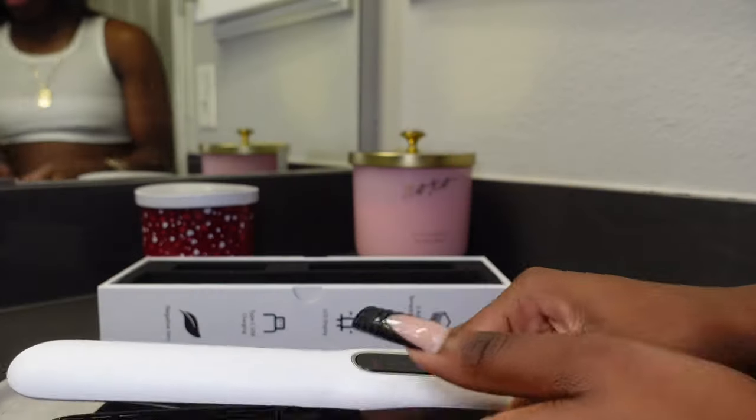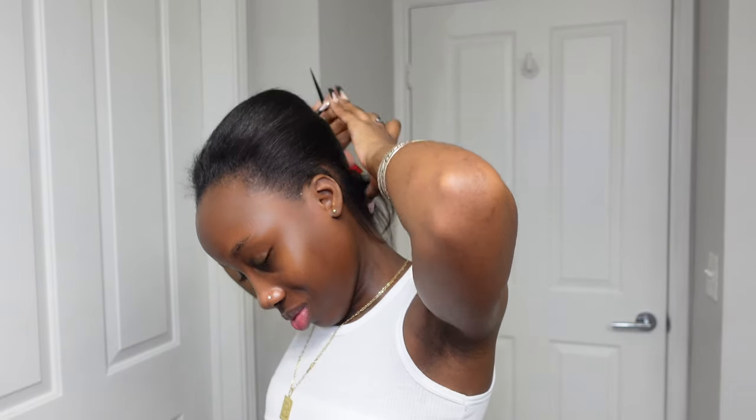Now we're about to go in and flat iron our hair because we have to head to work in the morning. It's currently 4 a.m. and I have to go to work at 11. So here I am trying to be productive and help you guys get this content out.